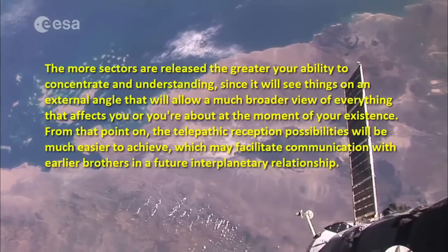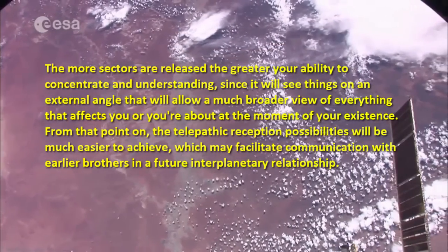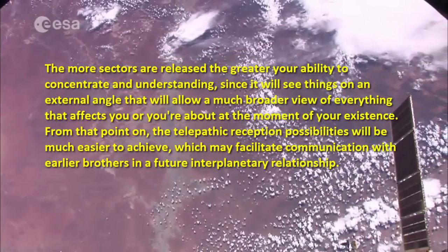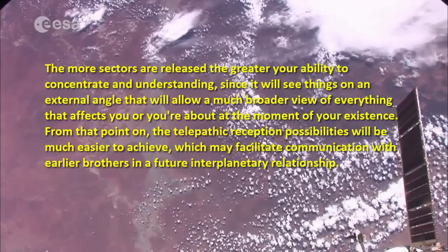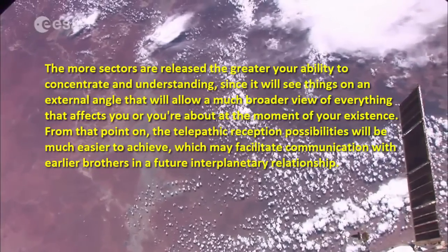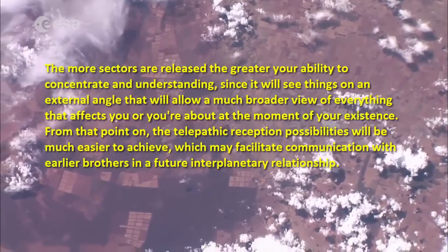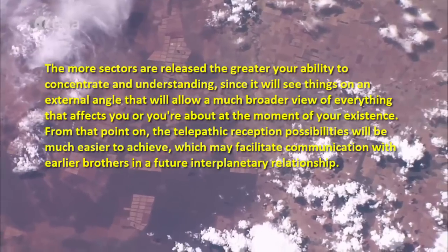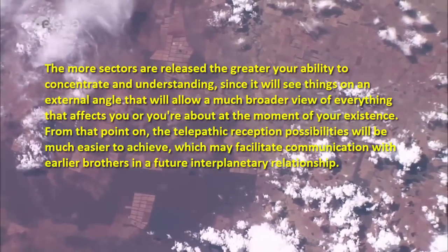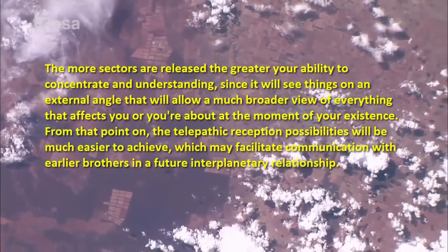The more sectors are released, the greater your ability to concentrate and understand, since you will see things from an external angle that will allow a much broader view of everything that affects you, or you're about to experience at the moment of your existence. From that point on, the telepathic reception possibilities will be much easier to achieve, which may facilitate communication with earlier brothers in a future interplanetary relationship.